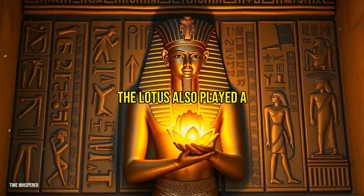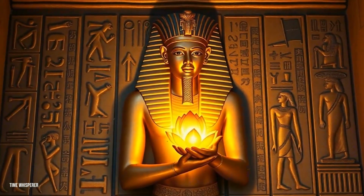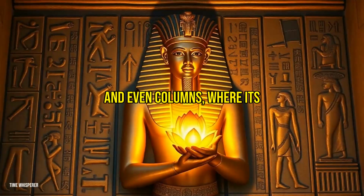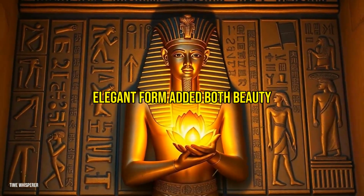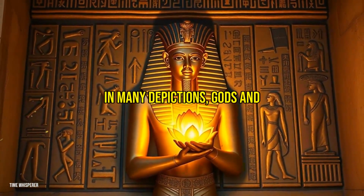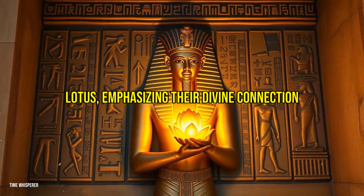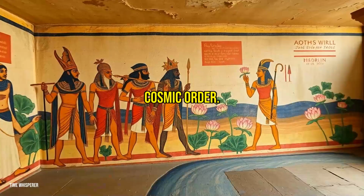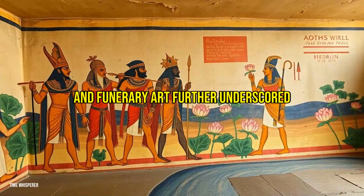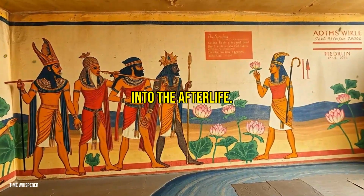The lotus flower, with its ability to rise from the murky depths and bloom anew, became a vivid representation of this idea. The lotus also played a significant role in art and architecture. It was a common motif in temple carvings, wall paintings, and even columns, where its elegant form added both beauty and symbolic depth to sacred spaces. In many depictions, gods and pharaohs are shown holding the lotus, emphasizing their divine connection and their role in maintaining cosmic order. The flower's presence in tombs and funerary art further underscored its association with rebirth, offering hope for the deceased's journey into the afterlife.